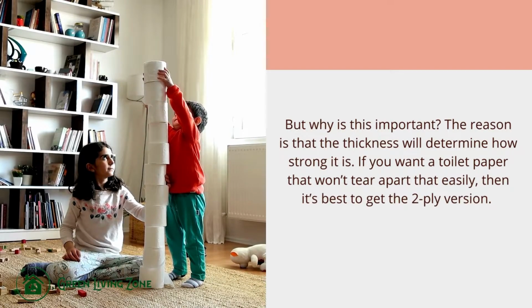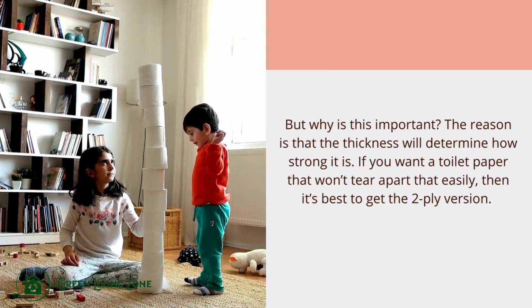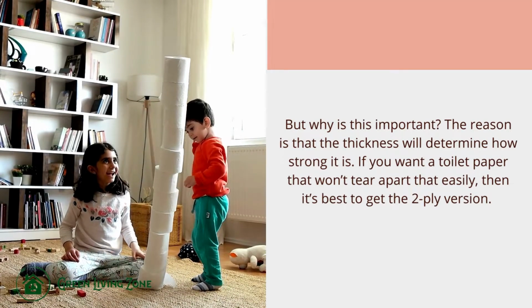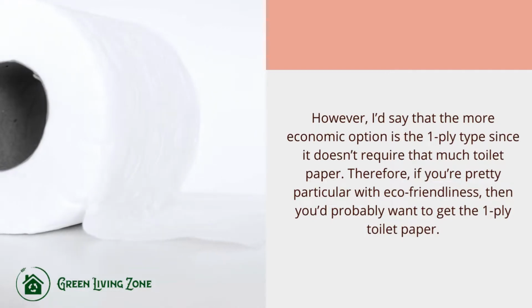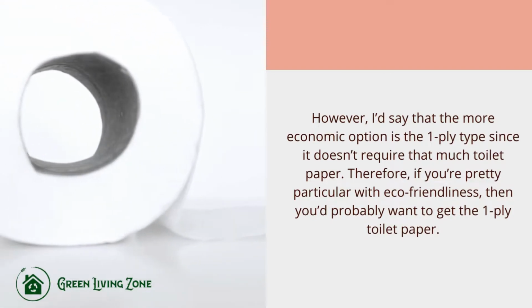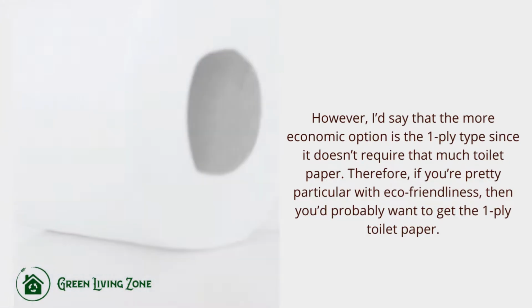The reason is that the thickness will determine how strong it is. If you want a toilet paper that won't tear apart that easily, then it's best to get the 2-ply version. However, I'd say that the more economic option is the 1-ply type since it doesn't require that much toilet paper. Therefore, if you're pretty particular with eco-friendliness, then you'd probably want to get the 1-ply toilet paper.